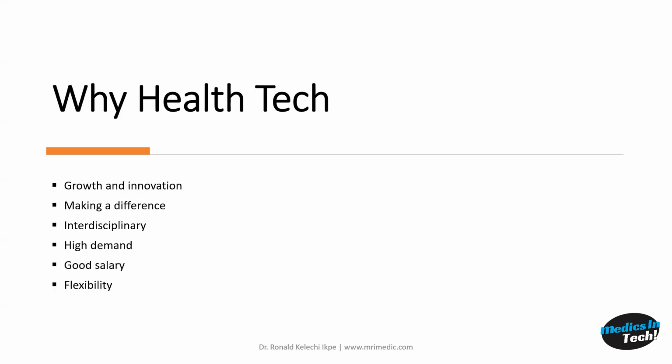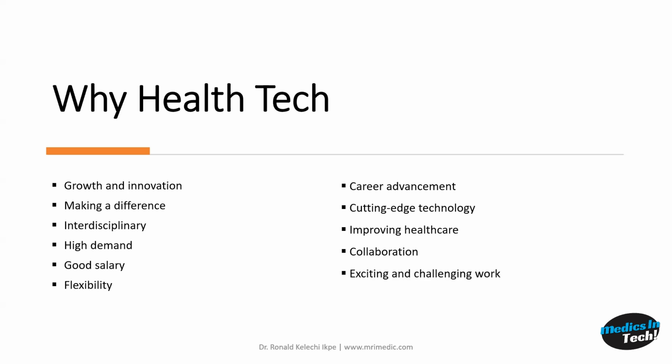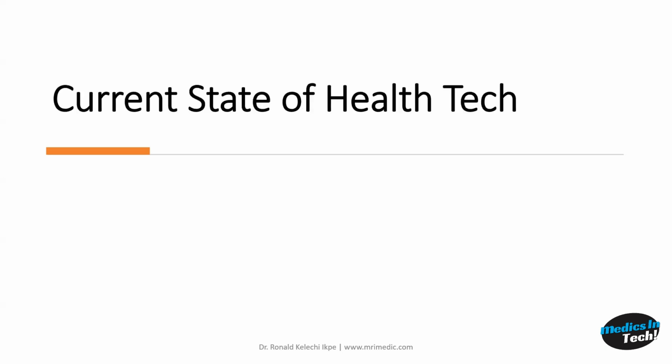It offers good salary. Yep, it's flexible. You have the opportunity to either work remotely or do hybrid or on-site full-time, depending on what it is. It offers opportunities for career advancement, like I'll still talk about during the presentation. You get in touch with cutting-edge technology. So depending on what area you are in, you get to see the latest innovations, the newest things in the market. Some people get the opportunity to test those things before other people get access to them. Ultimately, improving healthcare, you get to collaborate with people, and it's very exciting and at the same time challenging work.